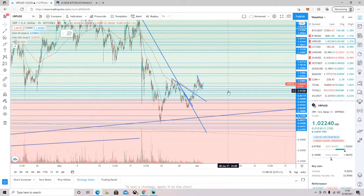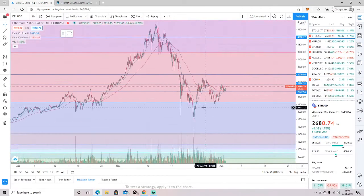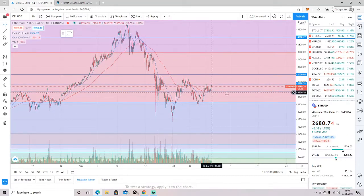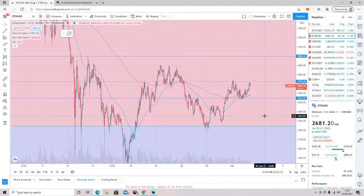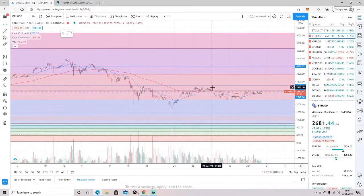So let's get into XRP. Actually, let's go back to Ethereum for a little second. What are we looking for on Ethereum? It's struggling between this range that I drew a few weeks ago of $2,500 and $2,700. One good thing to take note of is that the EMAs have just crossed bullish again. If we can continue this bullish cross, where we had one here, but let's see, that was kind of a fake out.